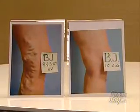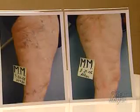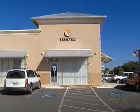And it's not just women that are getting these done. Men are getting them done as well. Yeah, we do a lot of school teachers, a lot of military men, a lot of ranchers. Wives usually bring them in because they're scared to death of the veins getting so large. Okay, well, thank you so much.